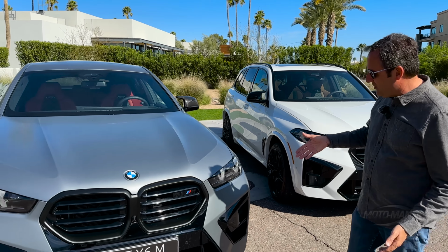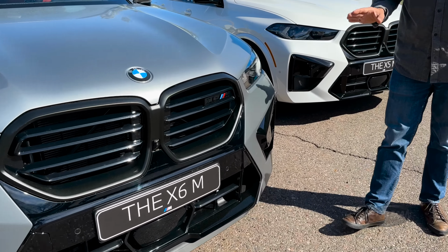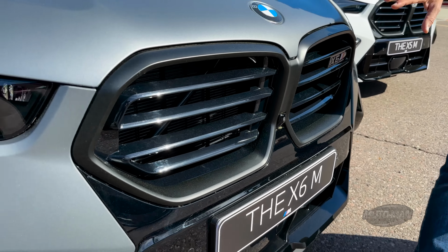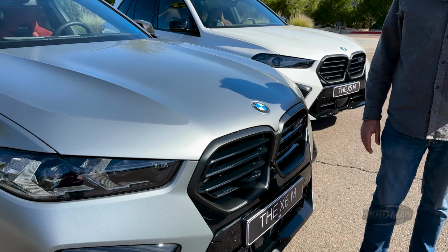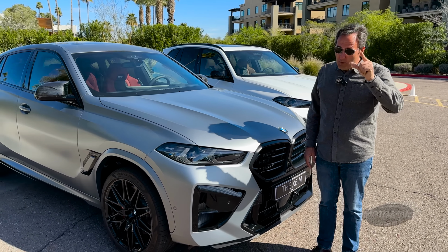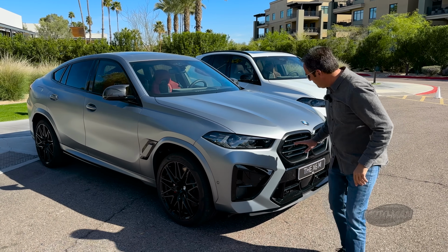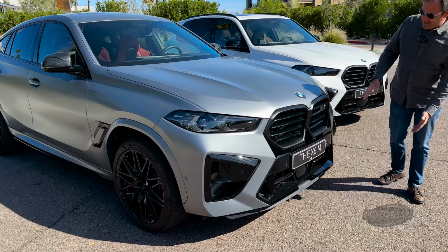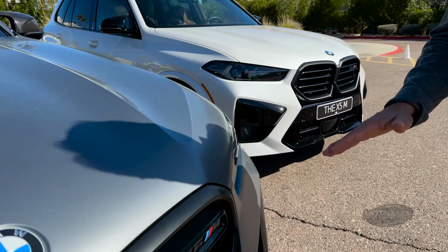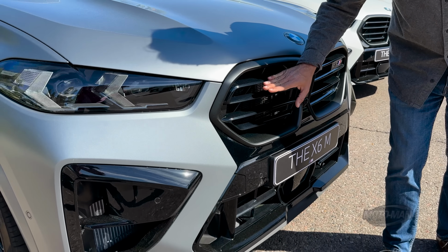So here you can specifically see changes in the light signature as well as in the grille. Let's start with the grille because I think that's the most important. You guys have been incredibly vocal about the grilles on BMW M cars, specifically the M3 and the M4. I told you that over time you would like those and they would look more attractive, and they have. But this one, they're not going with the bucktooth thing. What they've done is they've stayed with the overall shape of the grille of the X5 and the X6, but they're picking up on the horizontal slot design from the M3 and the M4.